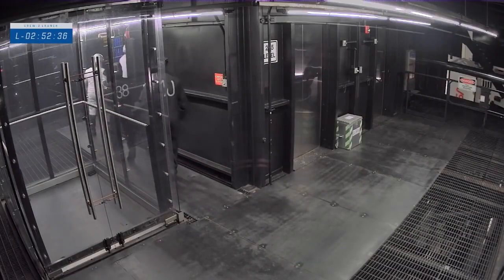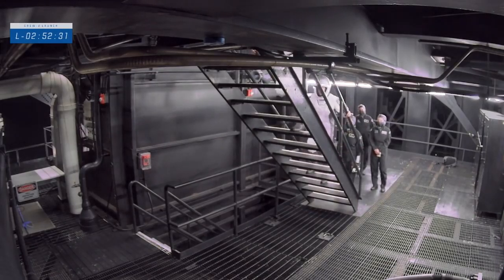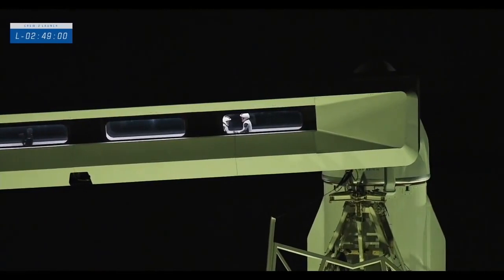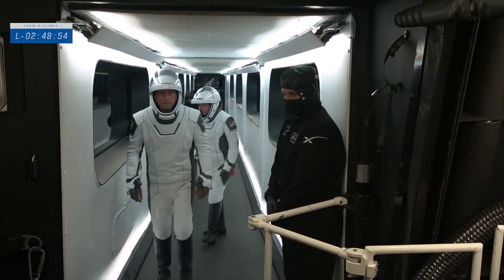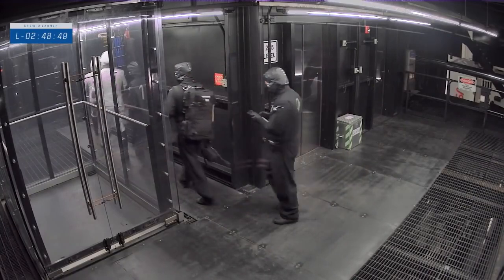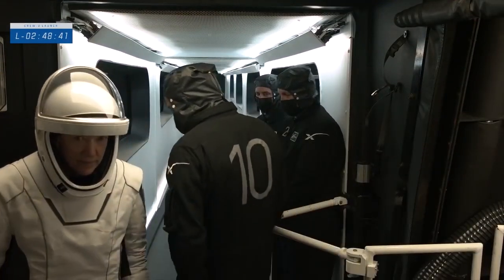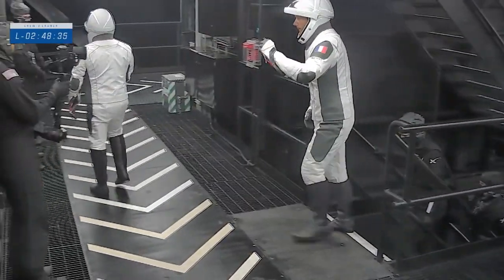So there we can see Shane and Megan have made their way up the tower. They're now climbing the stairs to the level where the crew arm is located. And we can see the astronauts inside the crew access arm. That walkway here are Commander Shane Kimbrough and pilot Megan MacArthur. Making their way up behind them are ESA astronaut Thomas Pesquet and JAXA astronaut Aki Hoshide. And we'll be seeing them make their way up. There they are, coming up the steps.